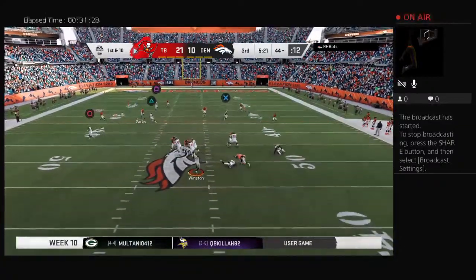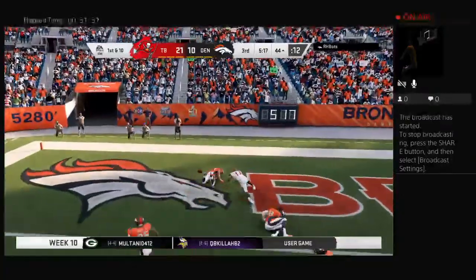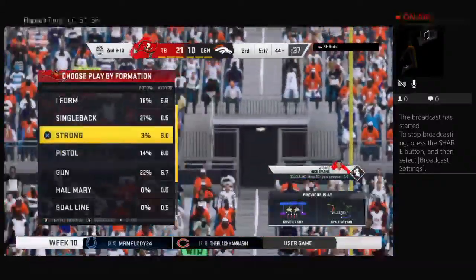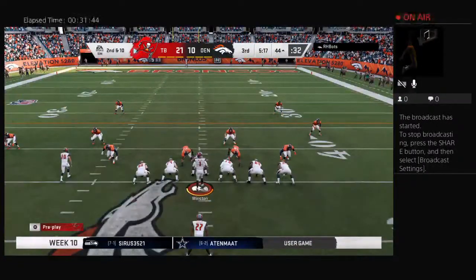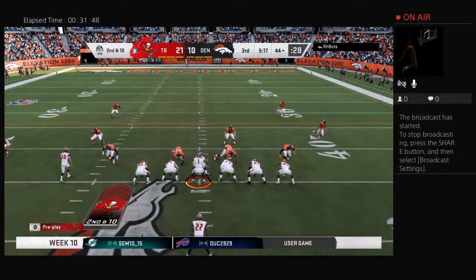Working out of the gun, Winston. Airing this one out for Evans. And that's going to be incomplete. Too tough to hold on to that one. It's 2nd down. One thing I know from experience is that when the deep ball is thrown and you're the defender, you've got to fight that little bit of panic that emerges. You've got to play the ball really well. It's a 50-50 jump ball play.